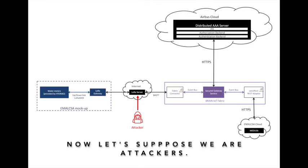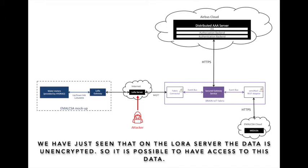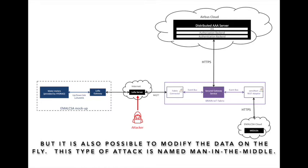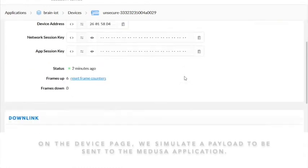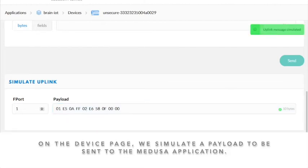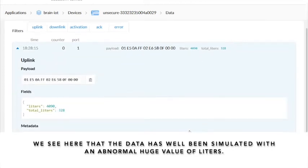Now let's suppose we are attackers. We have just seen that on the LoRa server the data is unencrypted. So it is possible to have access to this data, but it is also possible to modify the data on the fly. This type of attack is named man-in-the-middle. Let's assume we succeed to have access to the LoRa server. On the device page, we simulated a payload to be sent to the Medusa application. We see here that the data has well been simulated with an abnormal huge value of liters.